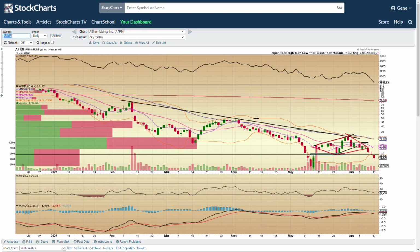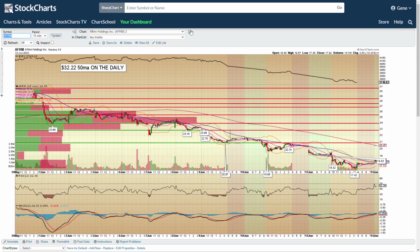Affirm. We had this diamond pattern where we were expecting a bearish move. We were at support, got a gap down, just gapped down below that support level, which becomes resistance, pushing down. MACD's trying to cross. Not a lot of momentum in that MACD right now.